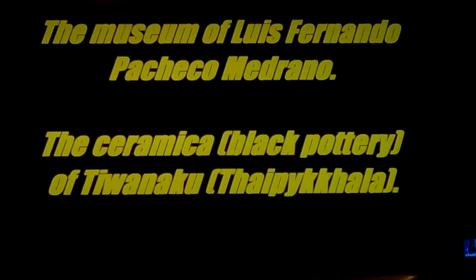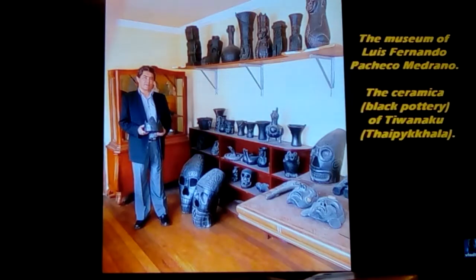Okay, this is the Micro Museum of Luis Fernando Pacheco Medrano in Bolivia. I have to thank this slideshow here from my Ukrainian friend Vlad9VT. He makes a lot of these, and you can tell that he is deep into this.